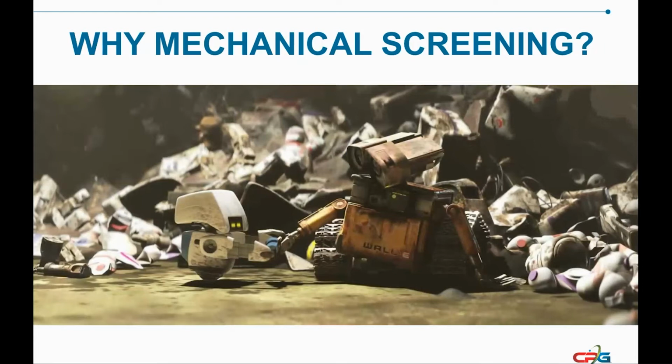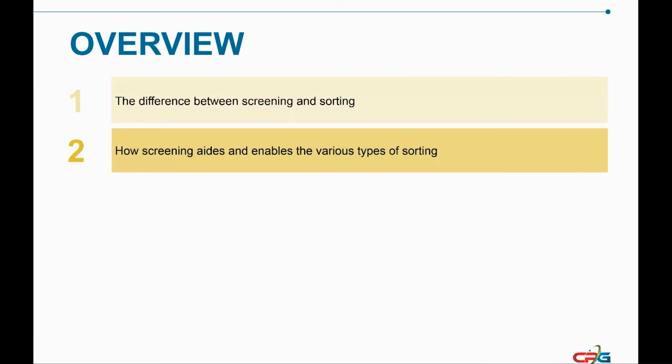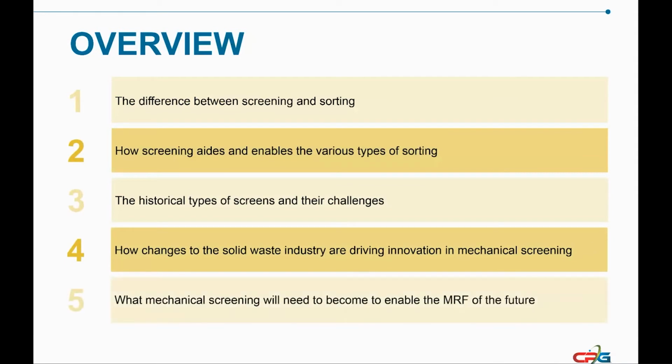Mechanical screening serves to even out and reduce the flow, increase downstream homogeneity, and decrease burden depth so that any sorter, manual, optical, or robotic, can function more efficiently and at higher throughput by giving sorters the repeatability and consistency they need. So, in this webinar, you will learn the difference between screening and sorting, how screening aids and enables the various types of sorting, the historical types of screening and the challenges, how changes to the solid waste industry are driving innovation in mechanical screening, and what mechanical screening will need to become to enable the MRF of the future.